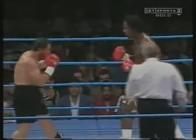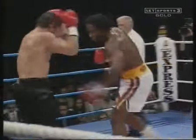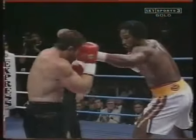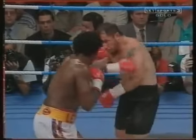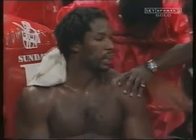Right hand counter from Lewis. He covered up well. He took those punches from Fortune on the gloves. Yes, he's covering up well and come back with good counters. Good round for Lewis. See, he's just getting his range there. Doubles up the left jab and the right hand. Very good. And you wonder how much more punches like that can Fortune take. They must be punishing.